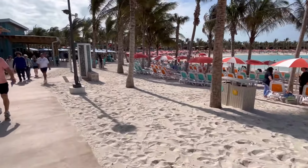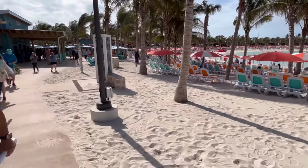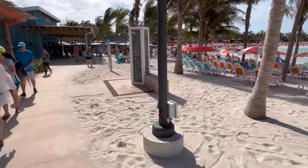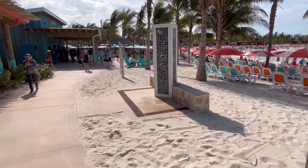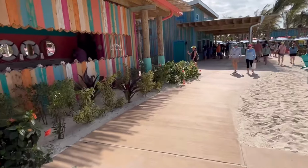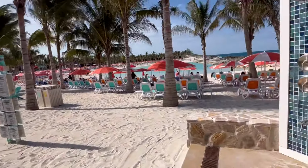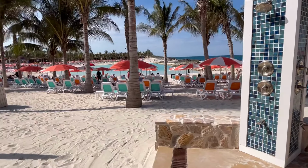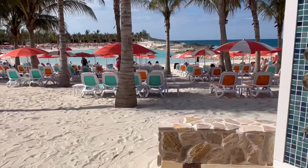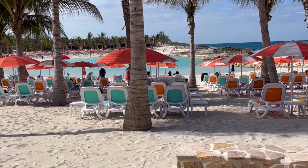Leaving the live music, and we are going towards the first of the food areas, the snack shack. It's called the Hideaway Hut. There are restrooms right here. Plenty of loungers. It's a small lagoon, not very much to swim in. It's just kind of a little small sandy bottom.